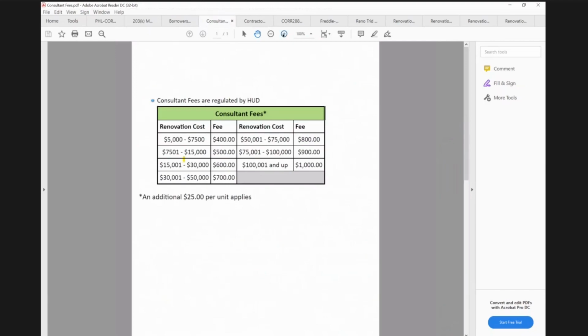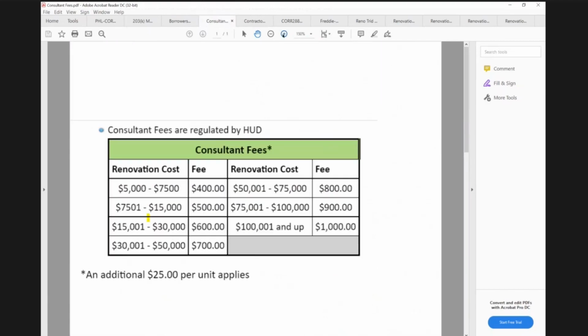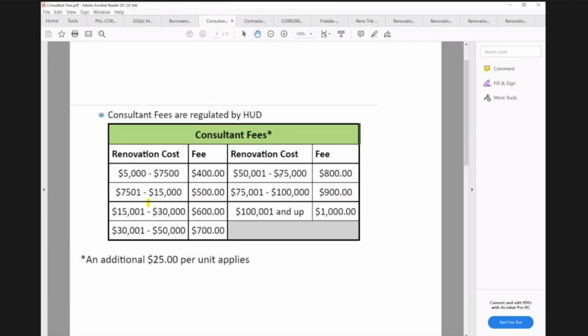Also wanted to let you know, here's a little bit of a fee schedule so you know what the borrower can expect up front. If they have a $50,000 to $75,000 addition or renovation, whatever they're doing, this is the approximate fee which the consultant is going to charge, or one of those management companies for the conventional. They should be similar, up to $100,000, but projects can be more than $100,000. We sometimes see projects that are $200,000 and $300,000.